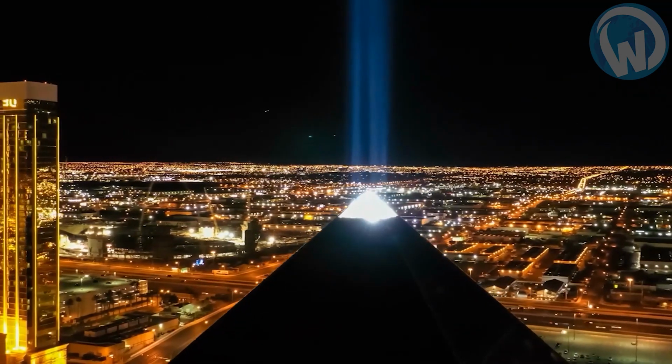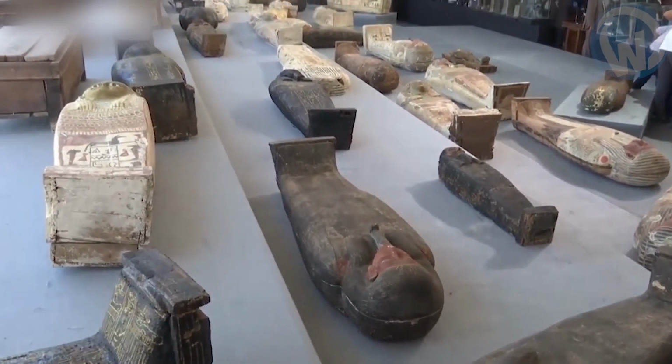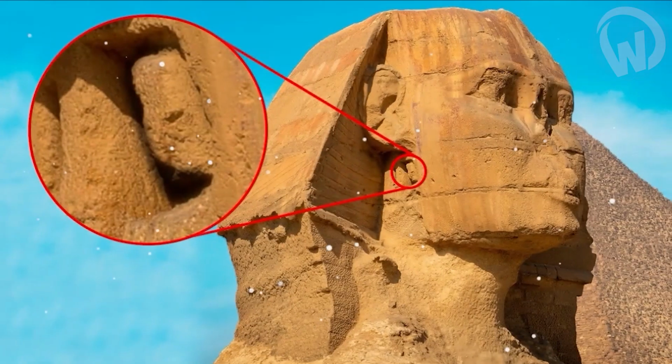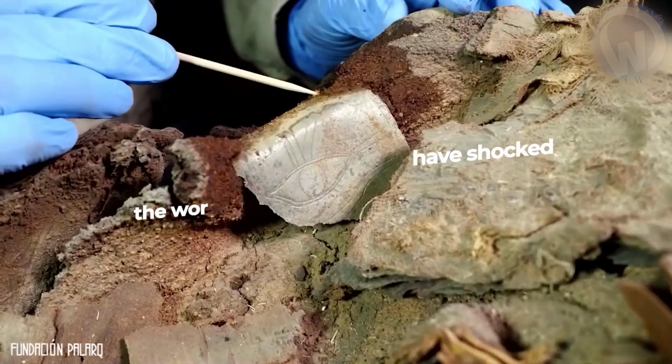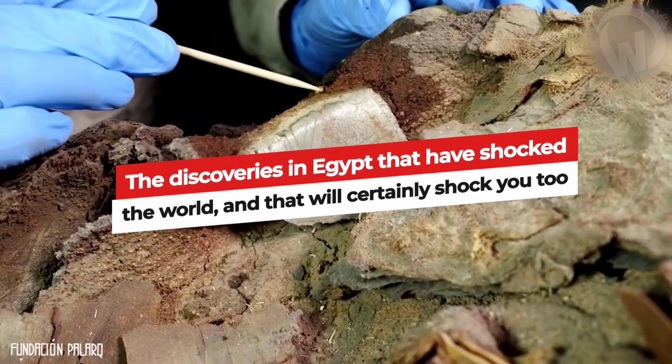Secrets hidden in the Great Pyramid of Giza, sarcophagi, and Saqqara discovered after more than 2,600 years. Was the mystery of the Sphinx perhaps solved? Here are the discoveries in Egypt that have shocked the world, and that will certainly shock you too.